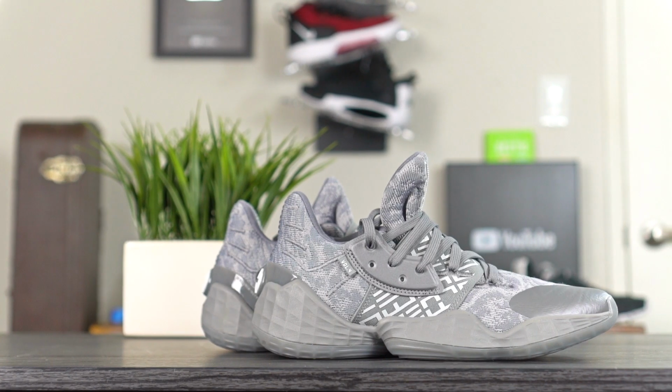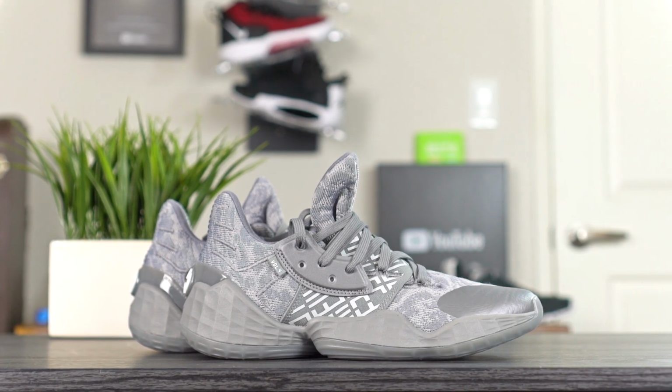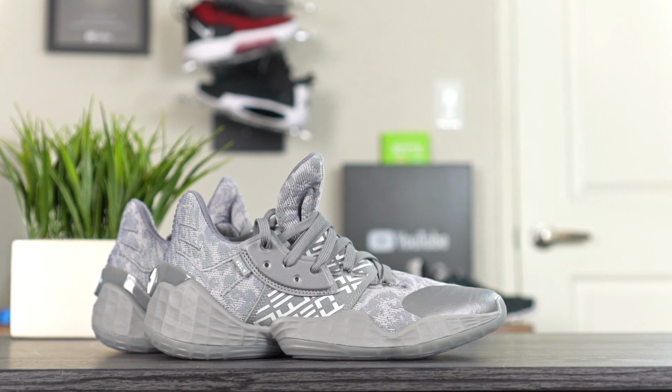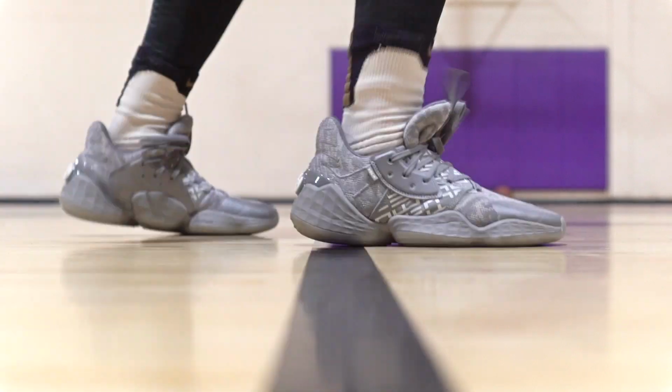Next shoe is the Harden Volume 4. I wouldn't say it's as loud as the Dame 6 or the Dawn Issue number 1, but it's still pretty damn loud. And it's a really high-pitched squeak. I mean, also the traction wasn't super good. It was good, but not top tier, which kind of disappointed me coming from the Volume 3. It picks up dust, and I've had both the translucent and solid rubber color options for that shoe. So, there's that.